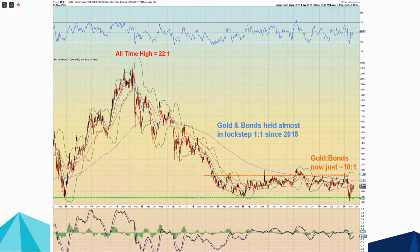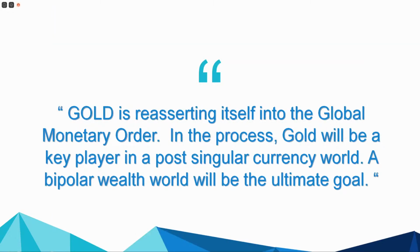So that's the kind of thing that makes... and I'm actually going to tie into that here in a second, and I'll explain a little bit further, but I want to get through this last part first. So ultimately, going back to gold is essentially reasserting itself into the monetary order, and in this process gold will become a key player in a post-fiat currency world. Ultimately, I think their goal is to create a bipolar wealth world, because central banks and the global elite store a lot of their wealth in actual gold. And by creating a two-tier system, you can thus allow gold to appreciate virtually exponentially.